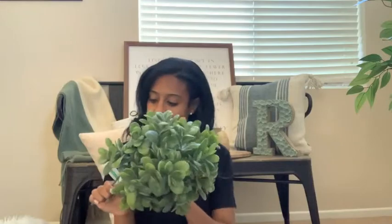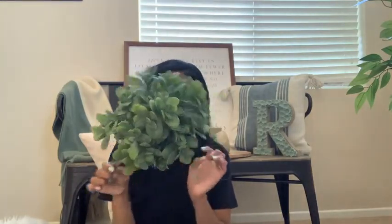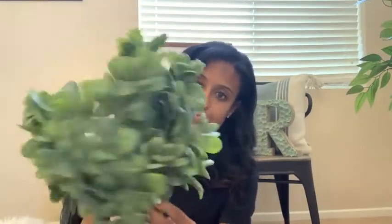And then also from Michael's, I picked up this floral pick. It says it's $14.99, but this was also labeled in their spring shop, so it was 60% off that price. And I just love the florals here. They're so pretty.